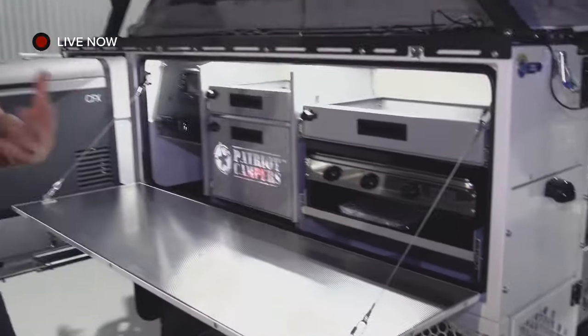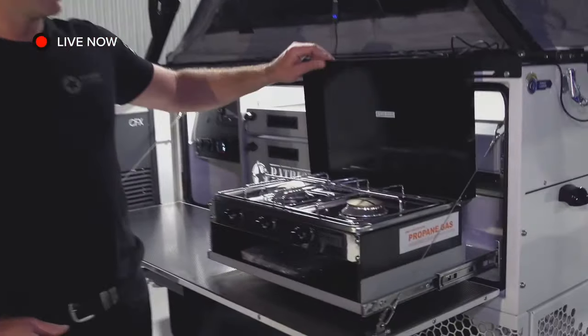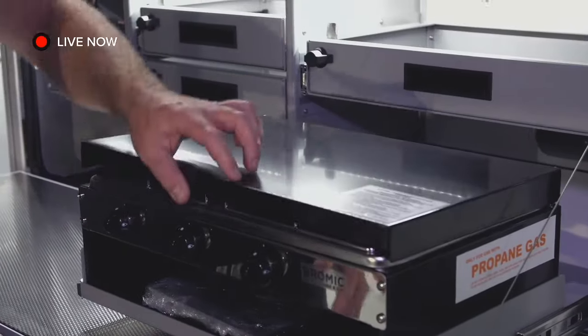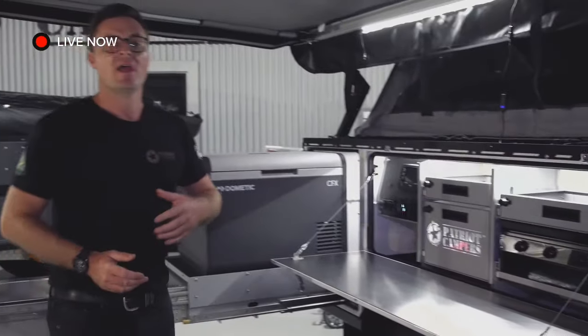The kitchen won't be complete without its cooking facilities. So you've got a two burner stove, okay, with a grill plate, and you can adjust all that there. And it's totally removable. So that is your kitchen, but obviously not forgetting the man cave.